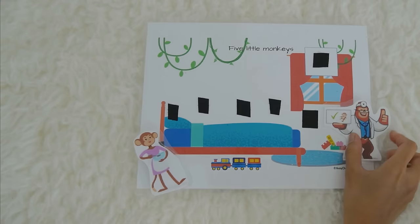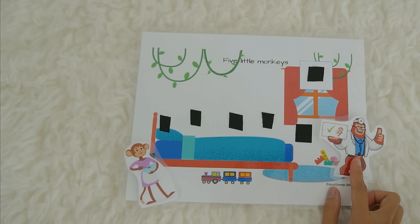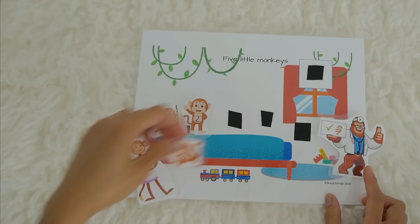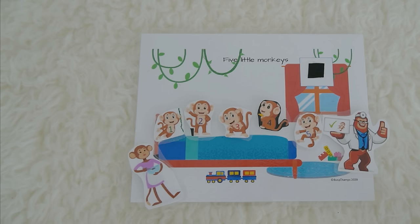Yay! Now we can start putting back the monkeys. We can start putting the little monkeys back on the bed. So help Miss Kaye, help me count. One little monkey, two little monkey, three little monkey, four little monkey, and five little monkey. Let's count again. One, two, three, four, five. How many little monkeys do we have? Five little monkeys are back on the bed.